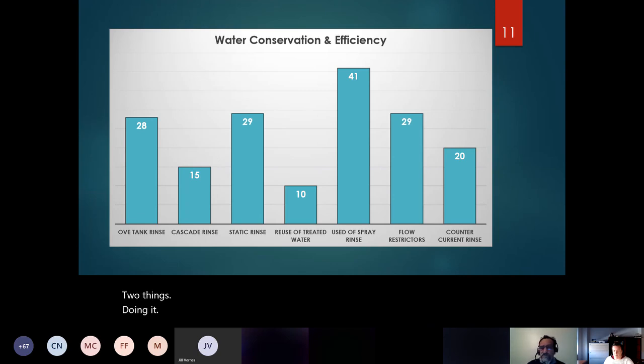the most pollution prevention practice used by metal finishers is the use of a spray rinse. And then next, we have the static rinse and flow restrictors. See, those are different types of water conservation. One is purely flow controls, mechanicals, and the other one is more water efficiency. However, static rinses, cascade rinses, overflow rinse and spray rinse are not the most efficient water conservation methods.